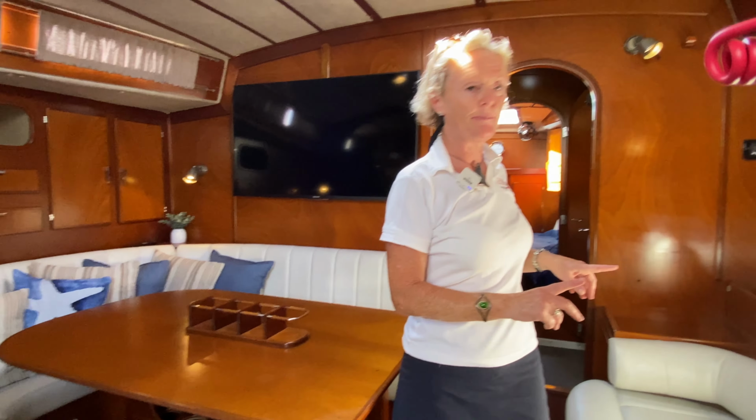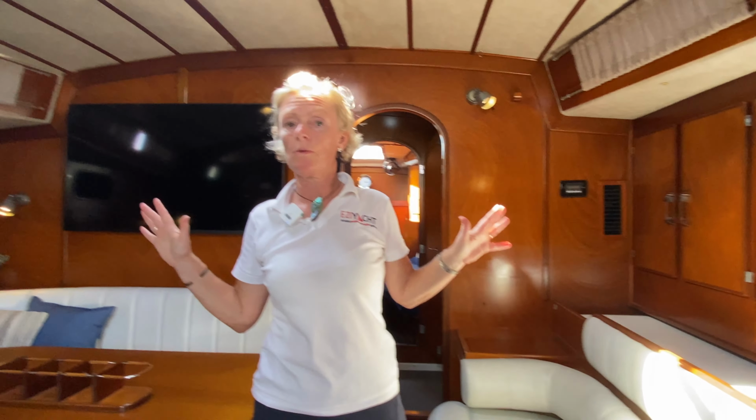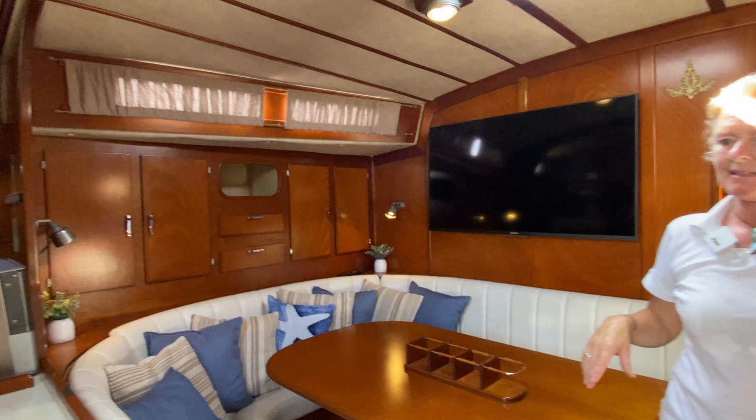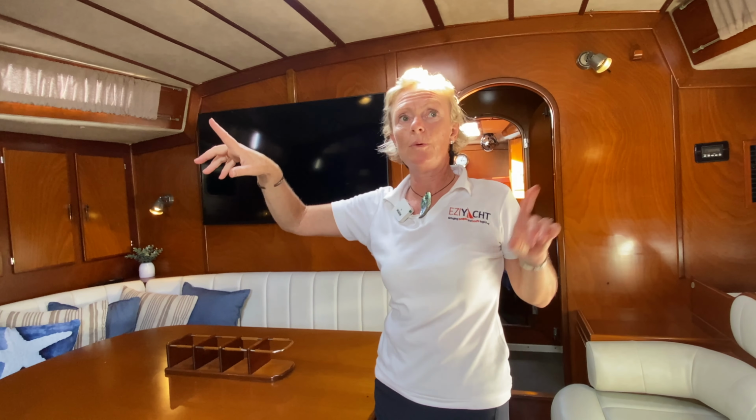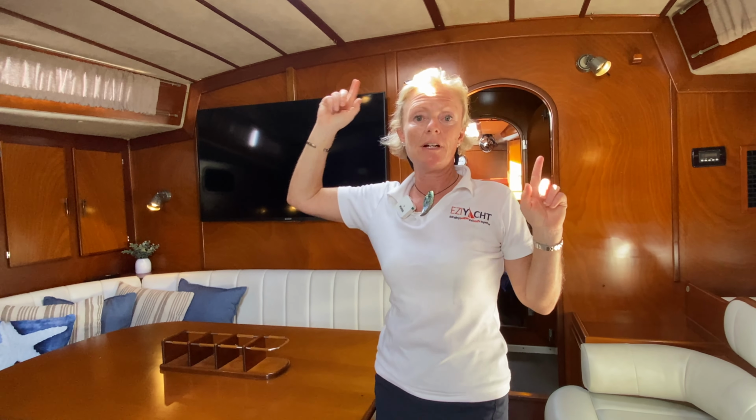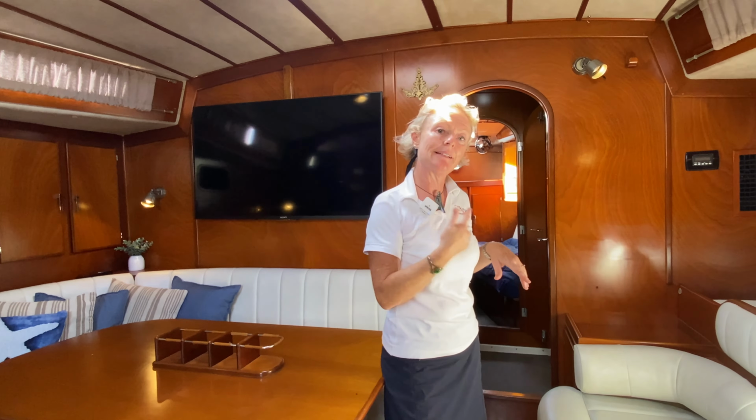So that's our fridge, freezer, dining, great galley, extra sleeping quarters, so much storage, beautiful mahogany. Despite the fact that there's air conditioning throughout the yacht, there's so much airflow coming through from these hatches. There are opening ports throughout the yacht and overhead hatches. So let's continue forward into the bow section.